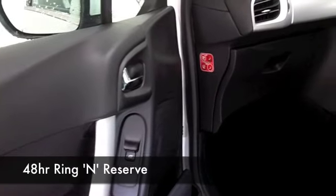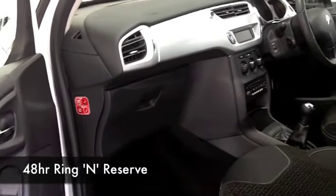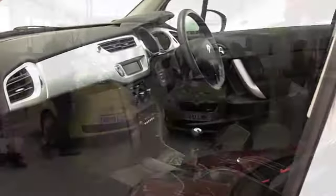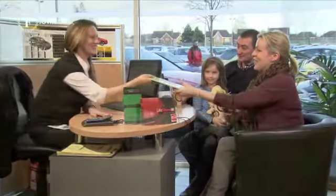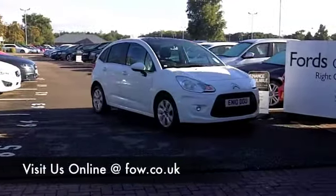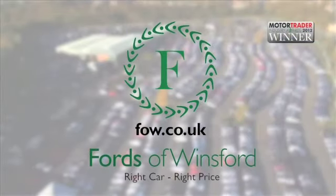With 1,400 cars on our supersite and online at the moment, you're going to be a bit spoilt for choice, but maybe this is the car we can tempt you with. And don't forget, if you'd like to part exchange your existing car, or if you'd like us to arrange finance, not a problem. Come down, have a test drive, discover this great car for yourself at Fords of Winsford.